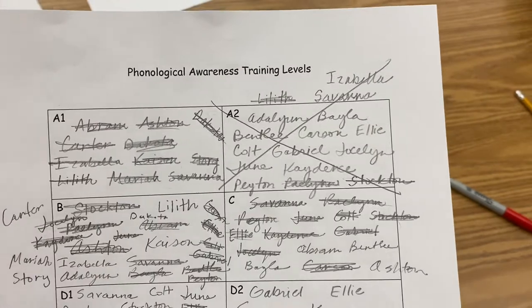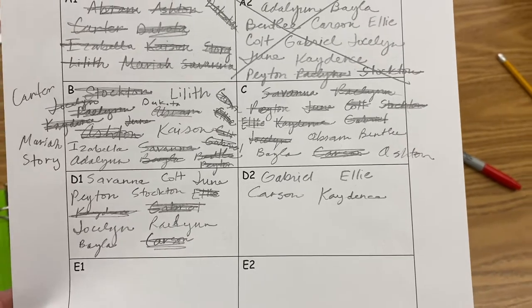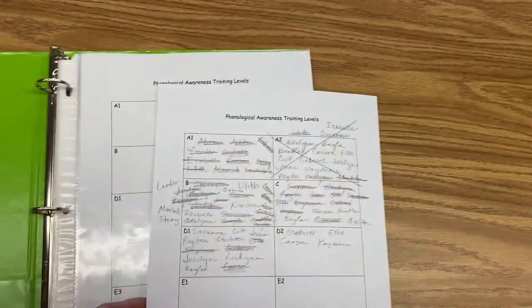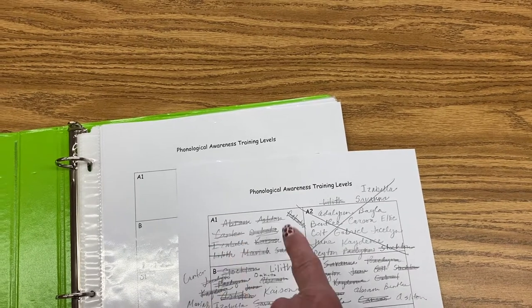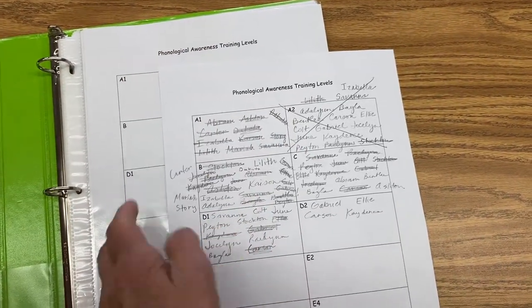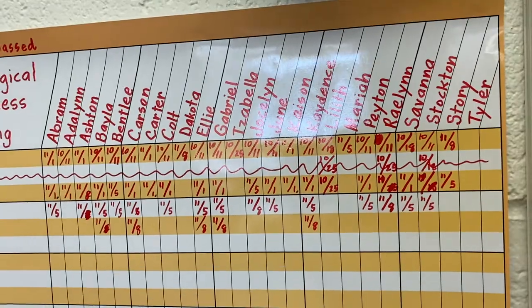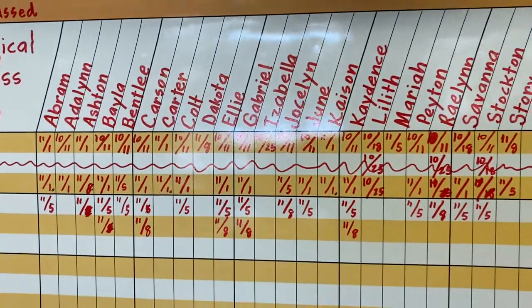Okay, as you may have seen on the video, and it's not too hard to believe, this list is a little bit hard to read. It's taking me precious seconds to find names and which skill they're working on in phonological awareness. So I'm gonna make a better list. It's going to have their names down the side and the levels across the top. I'll just check them off as they pass them, and then it'll be real easy for me to tell what I need to work on with them. And also I can double check my record keeping with what I'm keeping up here, because sometimes, as you can see, I do make some mistakes and I'm a little bit off.